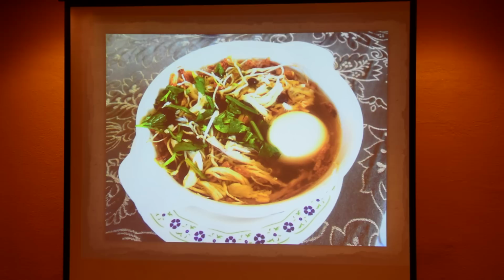And now we're talking about Javanese cuisine, which I found amazing too. I can't even remember what it's called now, but that is a delicious soup.